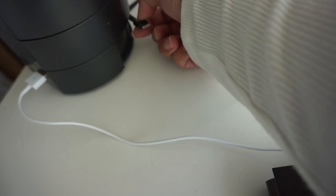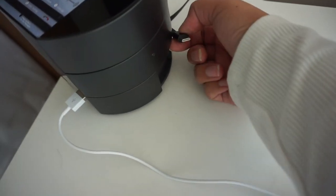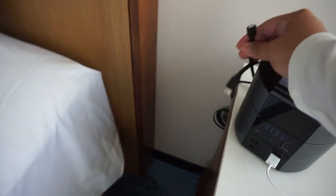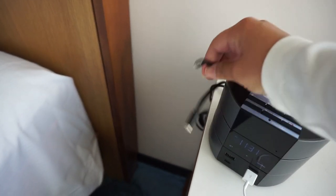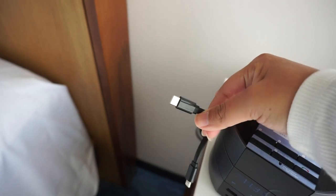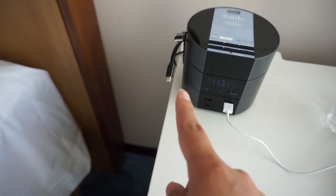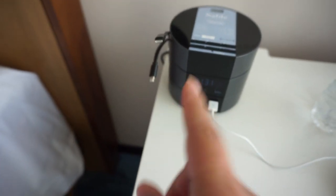Yeah, I haven't had an Android in such a long time, so I think this is for an Android. I'm not sure, but if you do forget your chargers, the room comes with an iPhone charger and I think an Android, or maybe a Samsung, I'm not entirely sure. But iPhone people, there's a charger here available for you if you forget it in your car or at home.